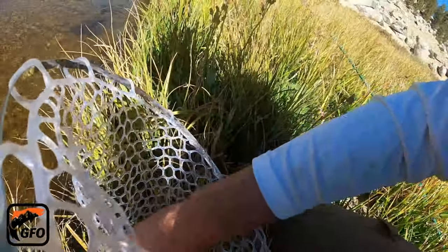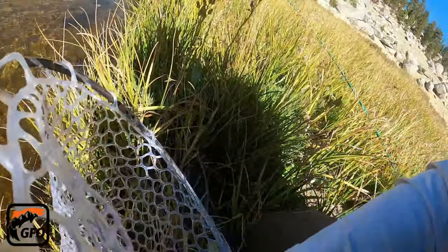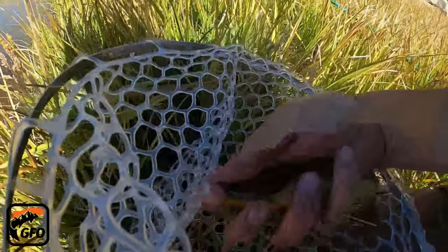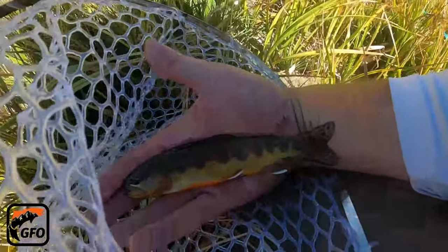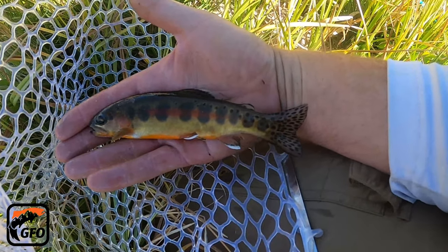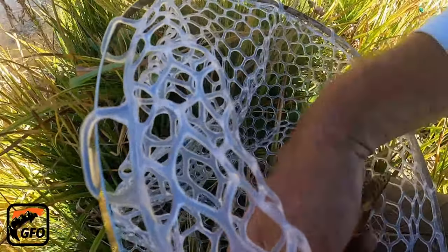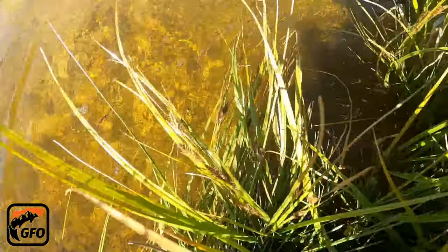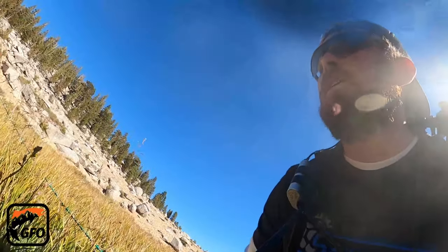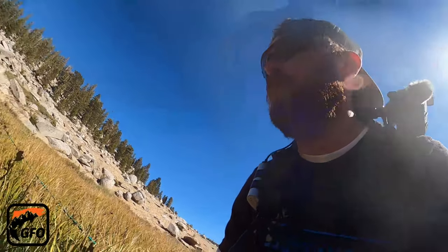All right, guys, I think this is the last golden of the trip. Not a bad size. Didn't get much of a release shot. As soon as I set him down, he was out of here. Good healthy fish. Big healthy fish.